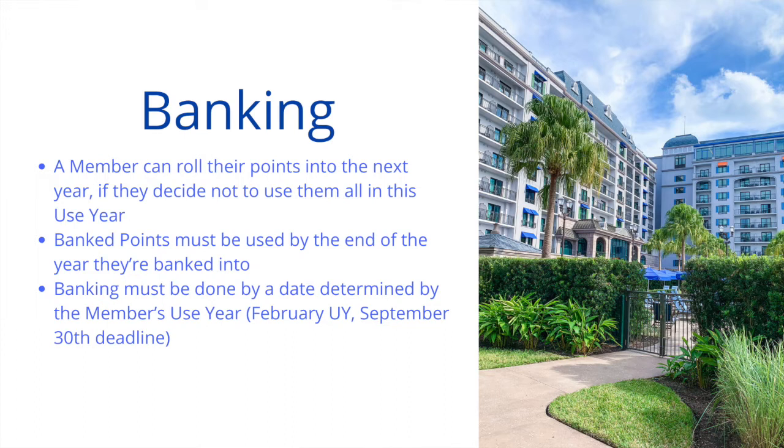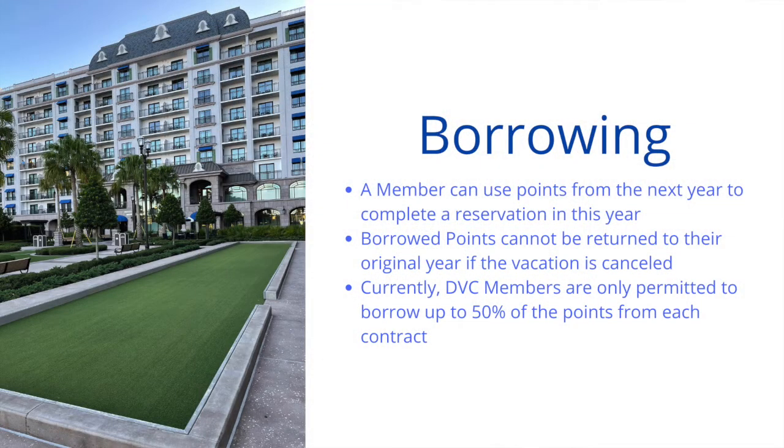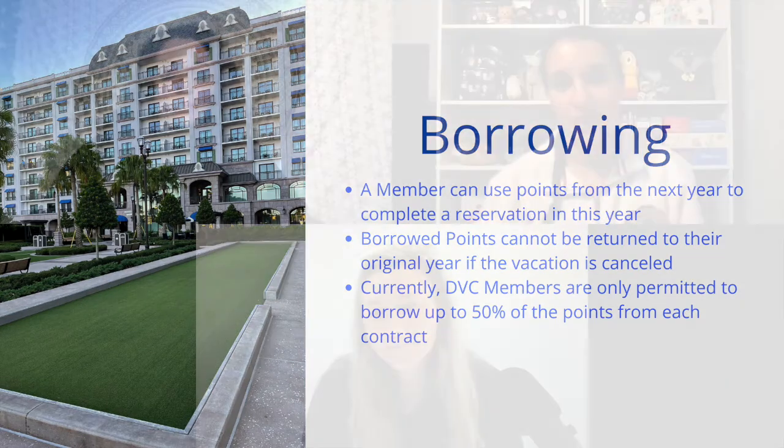To make it simple, if I have points from February 2022 and I roll them into 2023, I have to use them by the end of that year or I lose them. And then borrowing follows the same rules. If I'm booking a reservation and I need 200 points, I don't own 200 points, so I can borrow from the next year to finish out that reservation. Once you borrow points in, that's the year they live in. So if I borrow into 2022, which I have done for this year, I can't cancel the reservation and then put those points back where they were. This is the year they live in now.